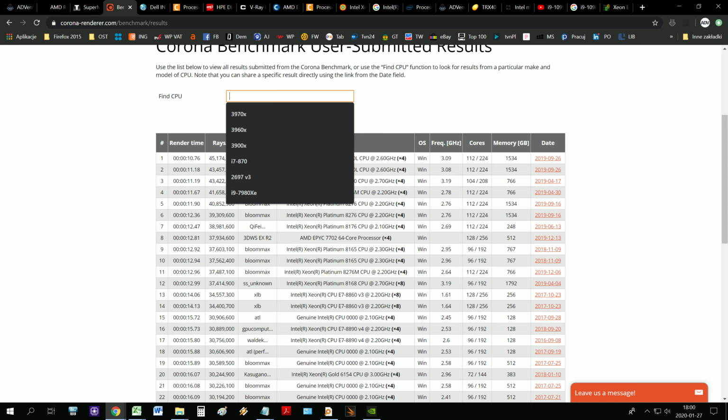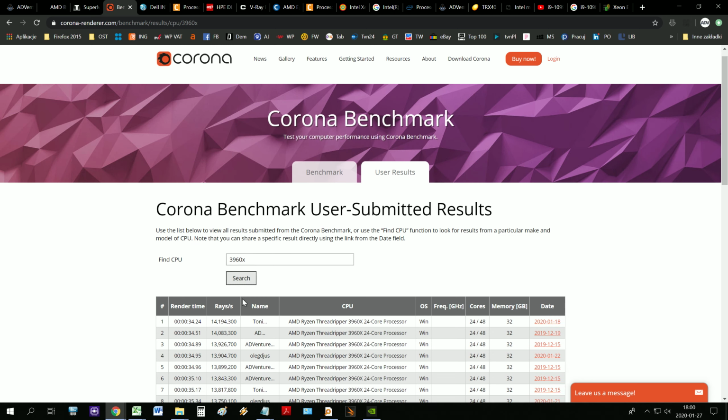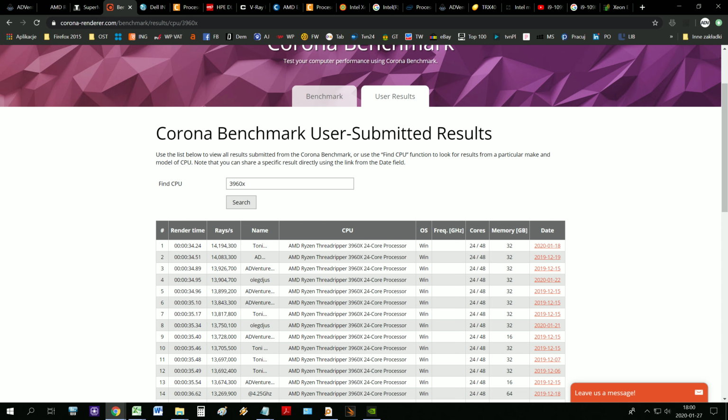Now the scaling of Threadripper 3000 is enormous and great. We will have to see that, because this is 3960X. The record is now about 14.1 million rays, but those are the highest possible achievable scores. But this 13.7 was made easily, really. So this was not an ultra overclocked machine.